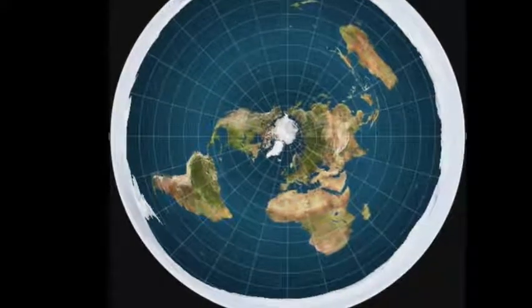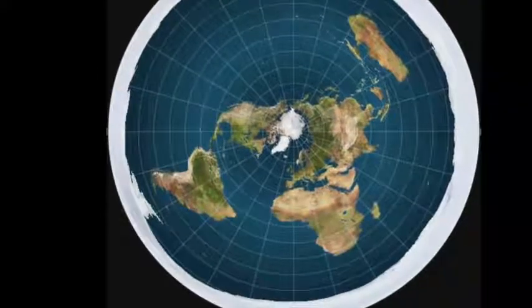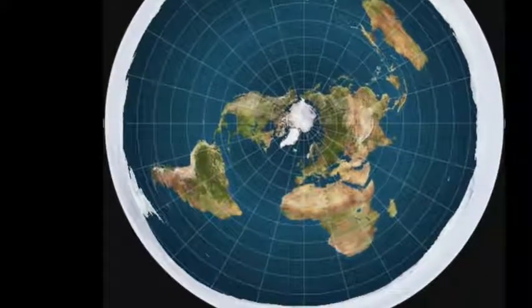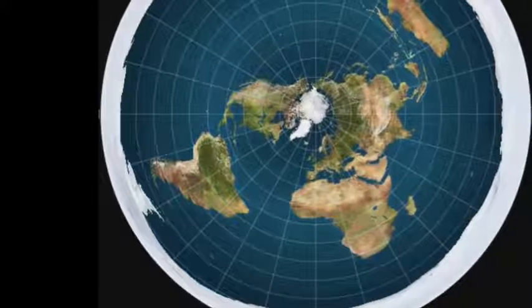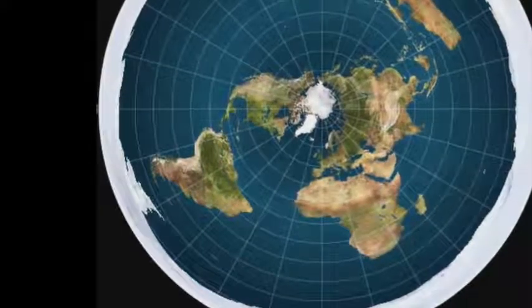And if you were to fly from the east coast of the United States to Europe, you're not going to go towards the horizon out over the ocean. You're going to travel north. You're going to cross very close to the North Pole, and you're going to travel in a straight line from your starting point to your end point, because the shortest distance between two points is a straight line.